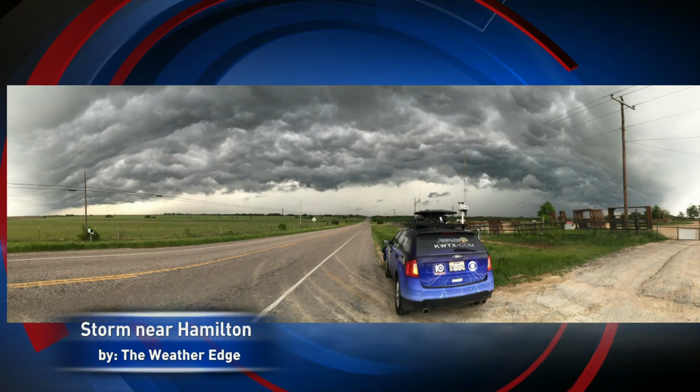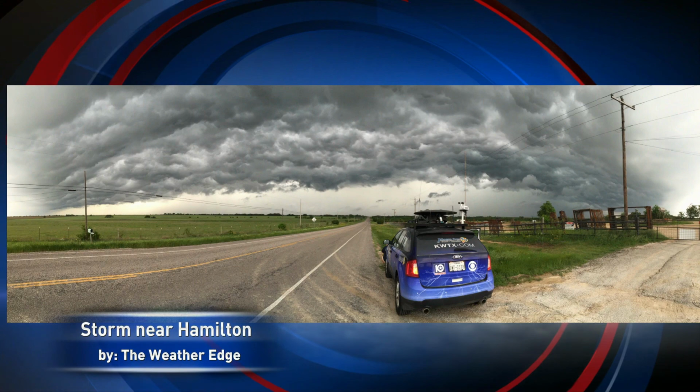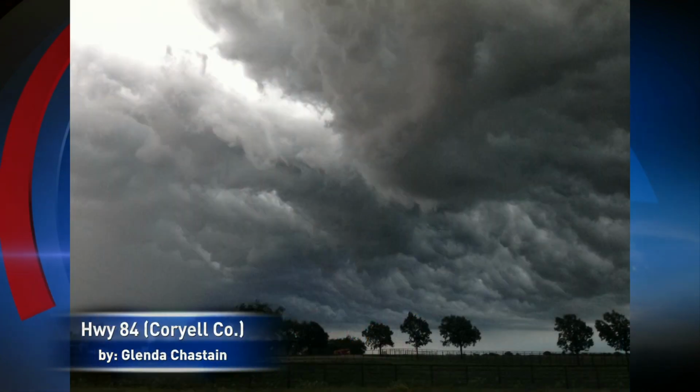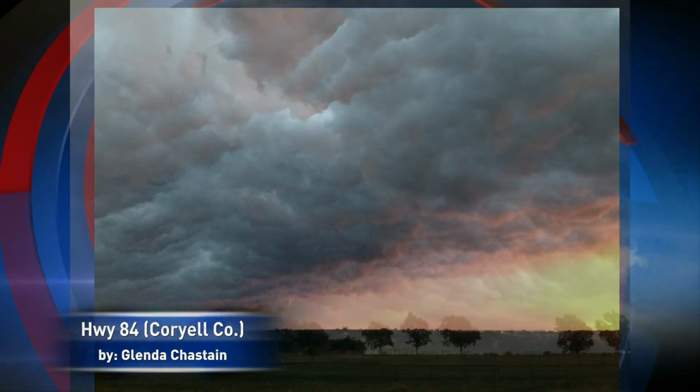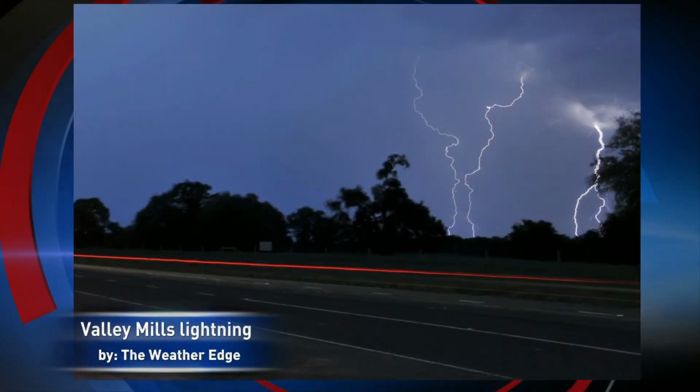Tonight's stormy weather is slowly winding down across central Texas. The Weather Edge was our eye in the sky near Hamilton late today. Quite a nice panoramic view of the boiling skies out there in the western viewing area. Now here's our view of the menacing skies over Bosque County as the storms rolled through Meridian. Glenda Chastain was out between Permila and Gatesville on Highway 84 when she photographed these dark clouds. Her view of the sunset skies were equally photogenic. And check out the lightning out near Valley Mills, captured by Weather Edge photographer Austin McAfee tonight.